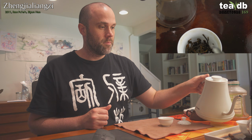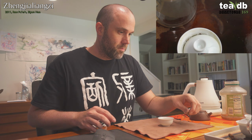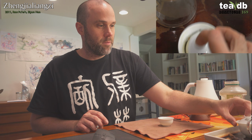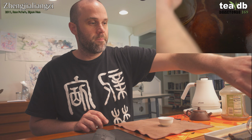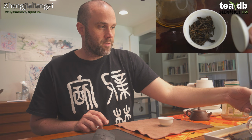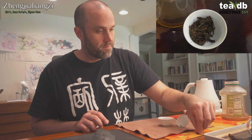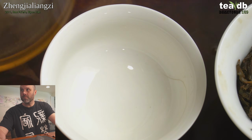Okay. And I just eyeballed how much leaf I'm using in here. Oops. I actually put those back in there, but immediate rinse, or rather, first steeping here. Sorry, I'm mumbling, y'all. I've actually been looking forward to this session for quite a while. Yeah. So, go ahead and pour this out here for everybody.